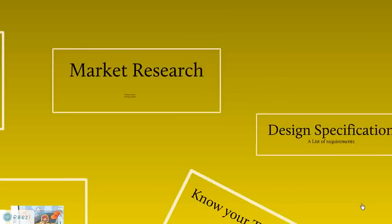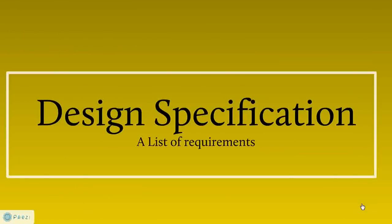Okay, lastly, I want to talk about design specification. A list of requirements. This is something that you have to produce at the start of every project and is really important. At GCSE, not only is it important for your design, but it also carries marks, so the examiner is going to be looking for it. It therefore needs to be detailed, describing the product's requirements as well as reasons for those requirements.